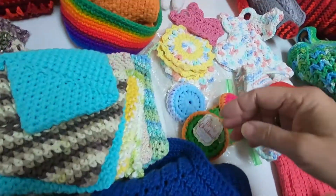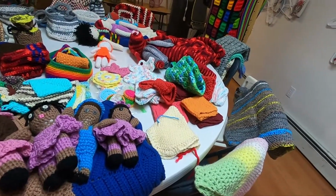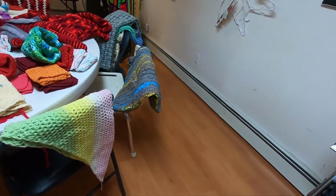Yep, that's the stuff that I've made. It's a lot of plain, and I give a lot of it away, so a lot of it isn't even here. But there's a lot that you can see.